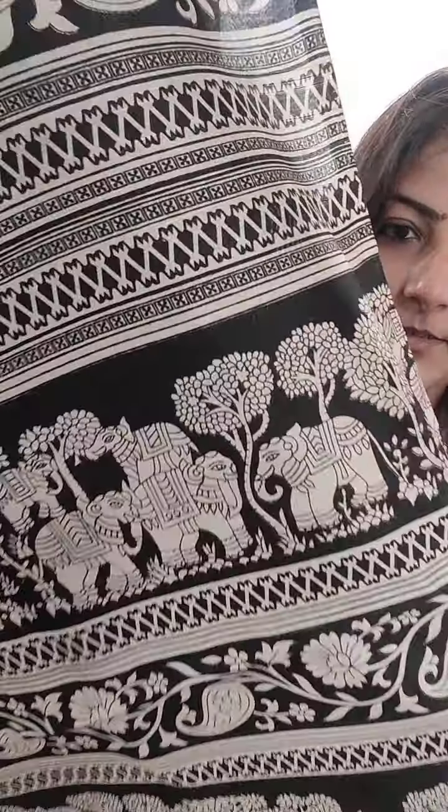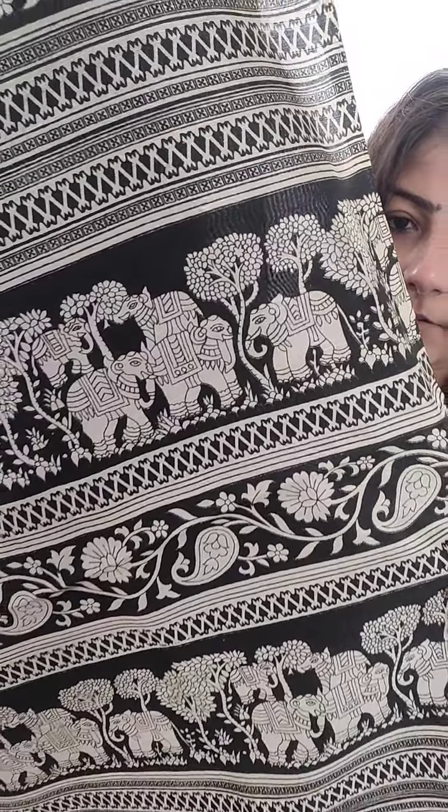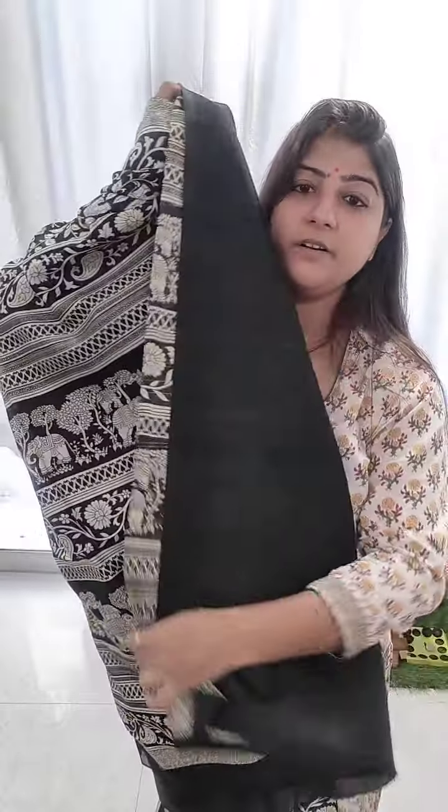The body portion of the sari is going to come this way, as you can see. So this is the body section of the saree. Now for the archal portion, the archal portion is like this way. This is beautiful archal. Look at this. So this is how the archal is printed, and this has got a running blouse piece.